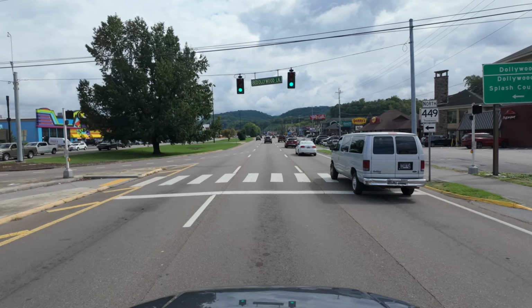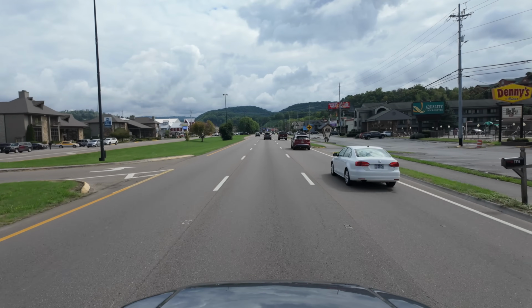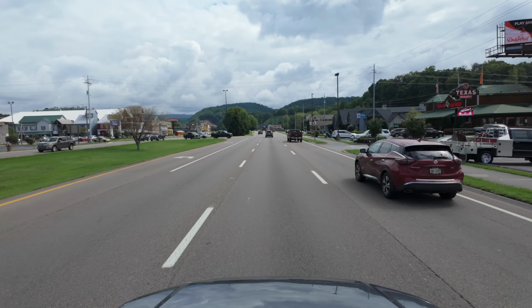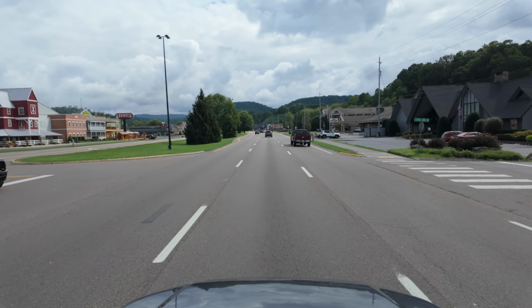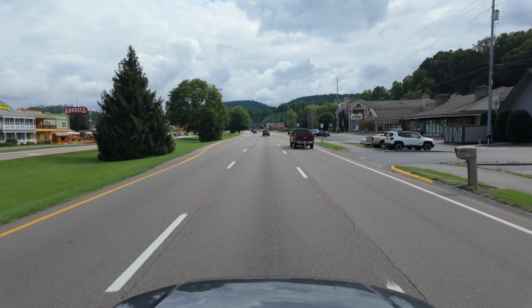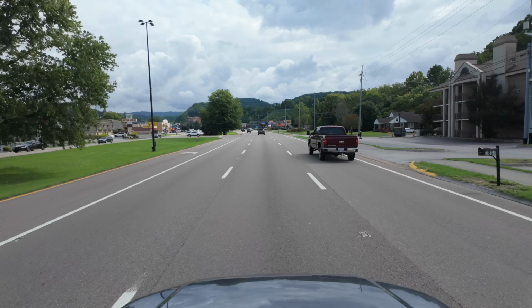So again, I could get to Dollywood from Dollywood Lane here. You've got Toy Box Mini Golf open, Top Jump is open. They have show times for today for the Dolly Parton Stampede. All of the restaurants and hotels that I can see, everything's normal here in Pigeon Forge.